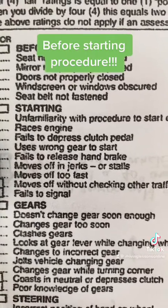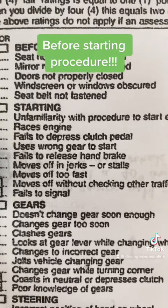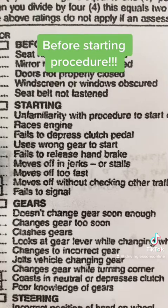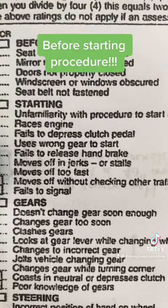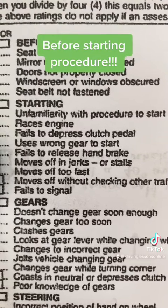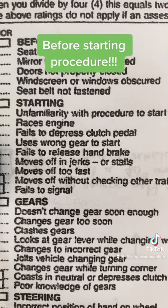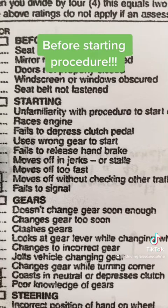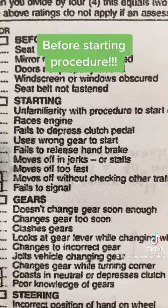Simple as that. So before starting, make sure your seat's properly adjusted. The modern seat's got electronic stuff as well, so make sure that's all set up for you. You don't want to be adjusting that in the test. The next thing is make sure all your mirrors are adjusted and set up for you. Also, blind spot mirrors are great on the sides of the car. They're very important.